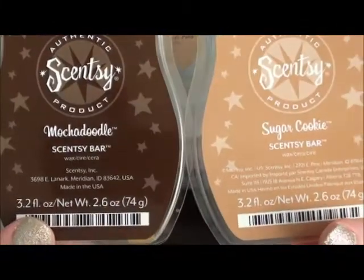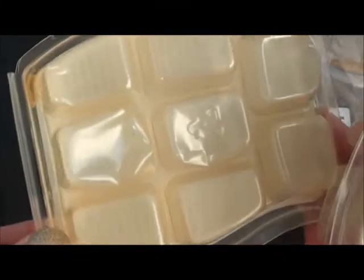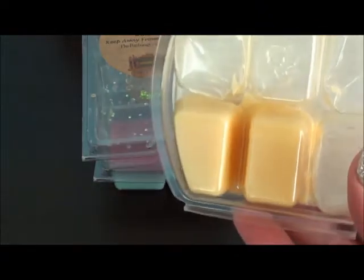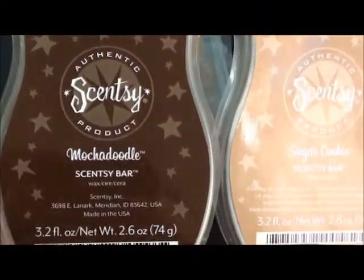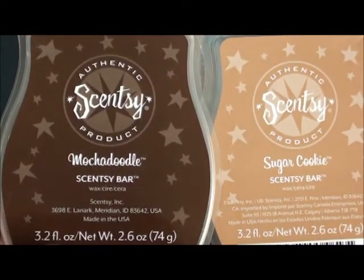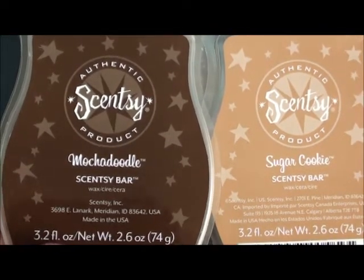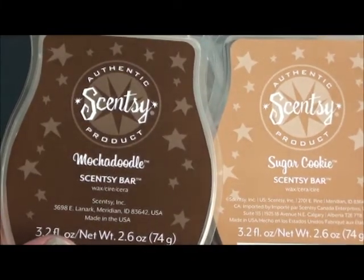So next up, I mixed Mocha Doodle and Sugar Cookie, and I finally finished a Mocha Doodle pack, and I still have 2 sugar cookies left. Sugar cookies are usually a good one to mix with other scents. Like this one, Mocha Doodle plus sugar cookie, I think equals chocolate chip cookies. And that's kind of the scent that I got. I put it in my daughter's room. I did 1 Mocha Doodle and 1 sugar cookie, and it worked out perfect.